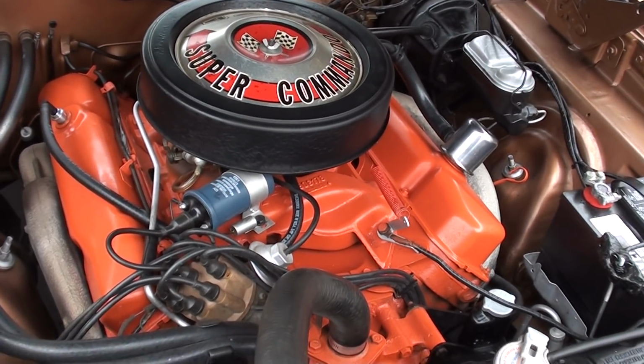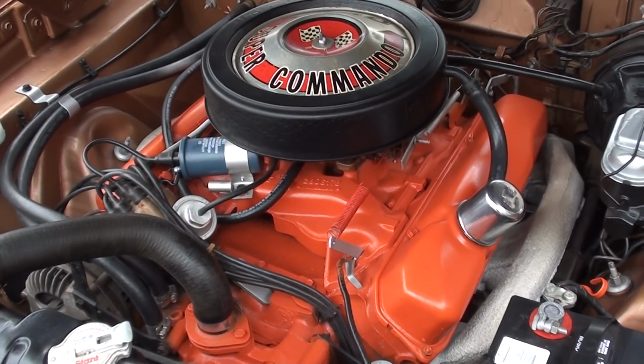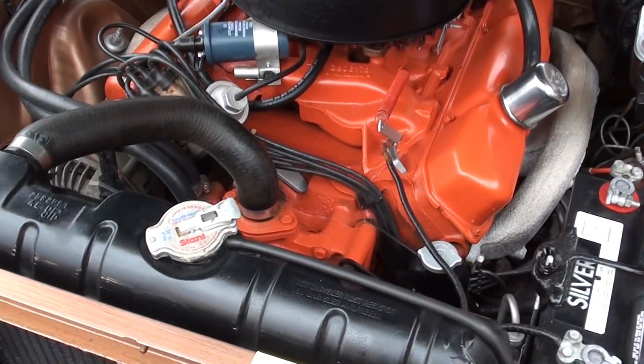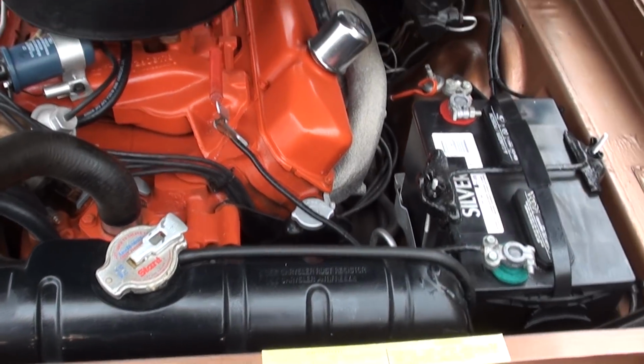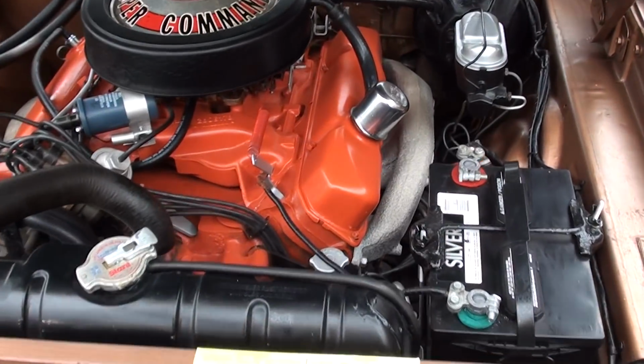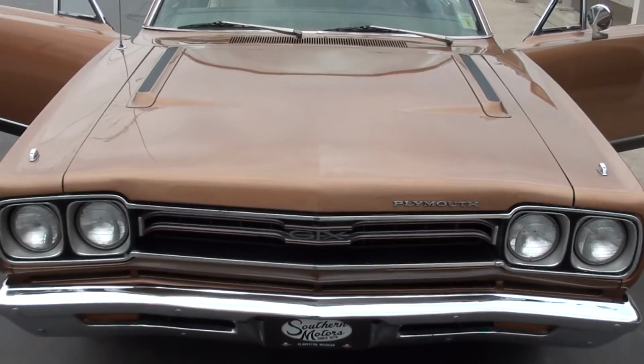Sounds like it's got a little bit of exhaust leak on this side. Probably the donut gasket, I'm going to guess, because it's got new mufflers on it. It's got a little exhaust leak on this side.